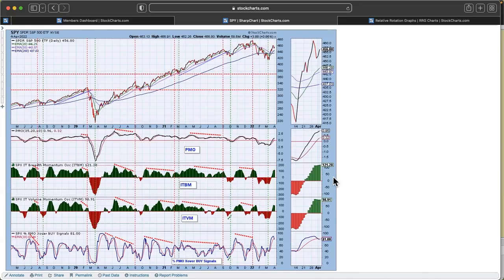So seeing those mixed readings does give me a little bit of pause here on how we're going to see this continue to play out as far as getting more upside.